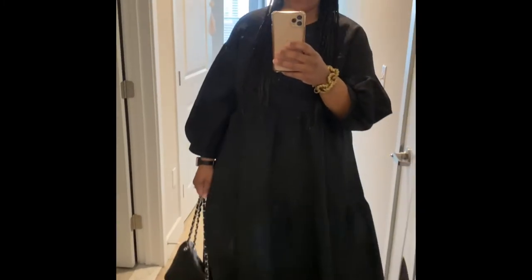All right, outfit of the day. This is all Zara. This dress I got a couple of, I think in 2019. And then it's so comfortable. I just love it. And then I'm also wearing these Zara shoes.